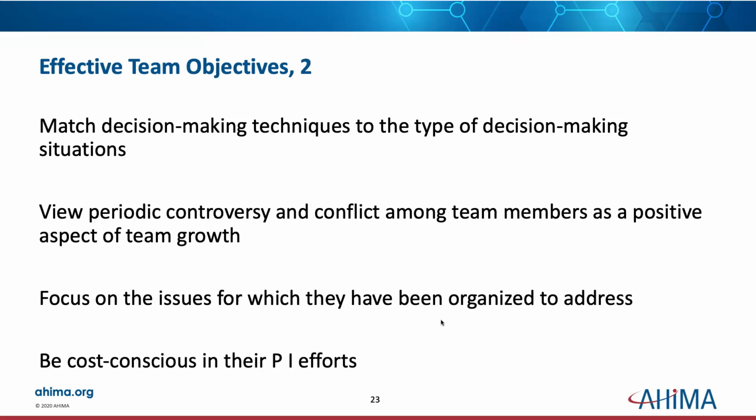You want to match the decision-making techniques to the type of decision-making situations. I would say a healthy team has to have controversy and conflict. You have to. That's part of healthy team growth. If no one ever argues, no one ever has any conflict or controversy or doesn't speak up, that is not healthy. And you will find that, I think, as you look at the 5 dysfunctions of a team, that information. You will see that.